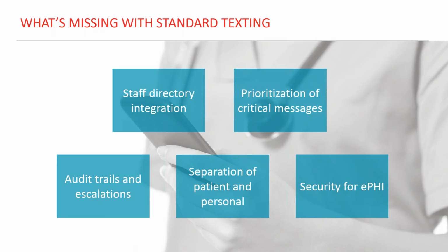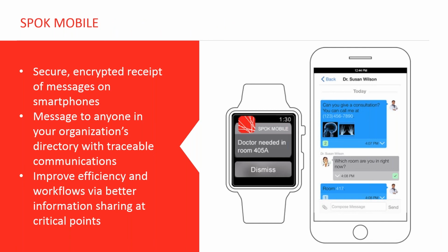There are also a number of key components missing from many messaging solutions being implemented today. First, there's a general lack of an organizationally controlled directory which can affect the security, reliability, and predictability of the communications environment. Next, if there's no built-in priority for critical messages, response times can be significantly increased. Also, separation of patient and personal information is vital as it confers security without violation of the clinician's personal device. If audit trails and escalations are supported, updates to the EMR with these transactions can help complete the patient communication story. And all modes of communication in a healthcare environment must support the protection of EPHI.